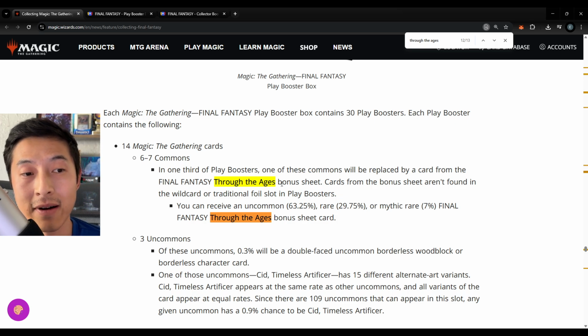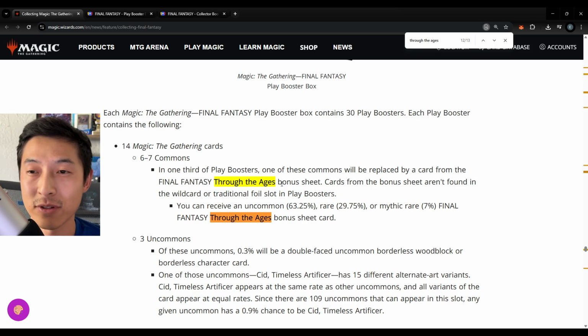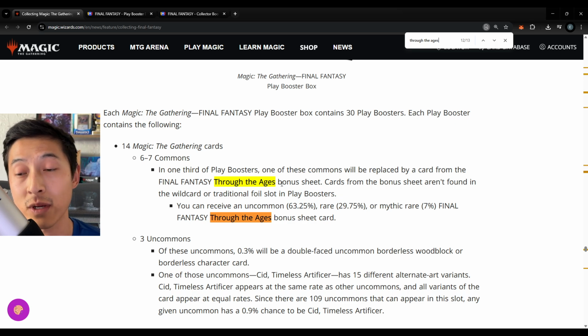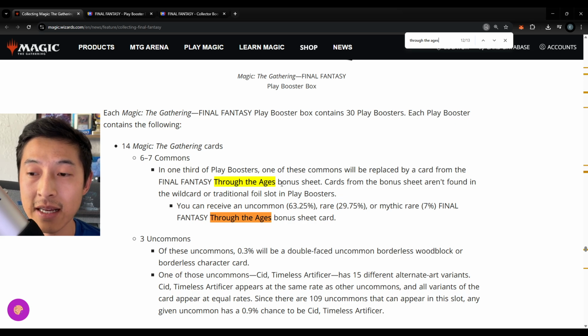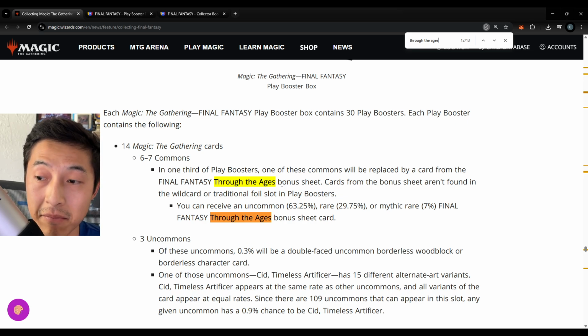So I'm not able to do the math really quickly on the spot, right? But if you're only getting 3 per box, and 63% of the time it's going to be an uncommon, you're going to need to open dozens of boxes, or many boxes, to hit one mythic rare.